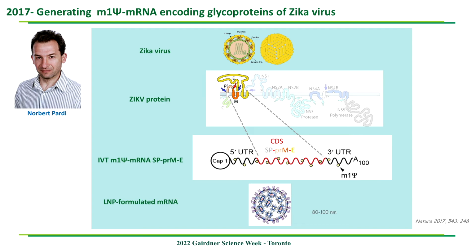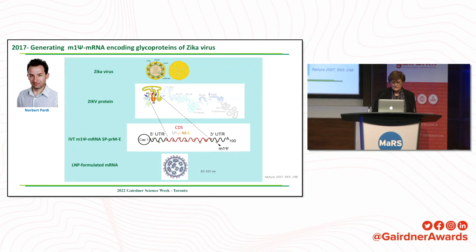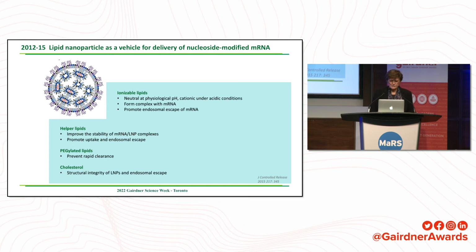This was 2017, and at that time the Zika virus was a major problem. What Norbert was doing was generating mRNA coding for the envelope protein of the Zika virus, and this was 1-methylpseudouridine, the nucleoside-modified RNA. The formulation was by Acuitas, the same as for the BioNTech Pfizer vaccine, and of course we know that, and you will hear from my fellow awardee, Peter Kulis, about the importance of the lipid nanoparticle, which contains different elements and was important for adjuvant activity.